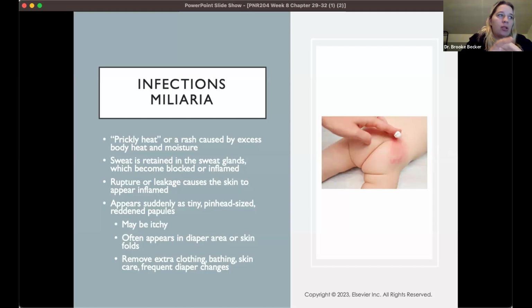Sometimes they're itchy, sometimes they're not. Most common on the back, diaper area, or other skin folds, okay? So make sure that if this kiddo is all bundled up when they have this rash, you maybe take off their multiple layers of clothes. You can bathe them, making sure that they have frequent diaper changes and skincare, okay? That they're not using fragranced, irritating soaps.